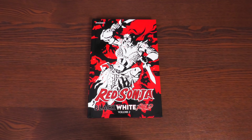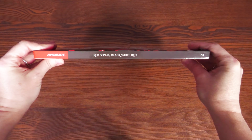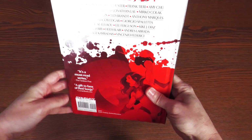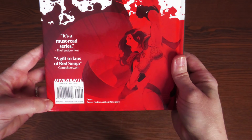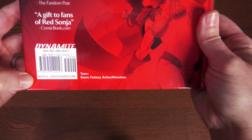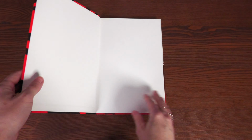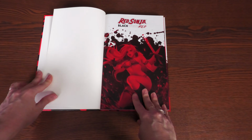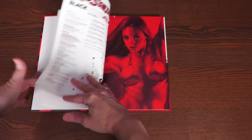This is Red Sonja, Black, White, Red, Volume 2. Cover art by Phil Hester. Look at this hardcover. Here is the spine, Volume 2. Pretty simple. The back. This does retail for $29.99. It is 136 pages. And let's take a look at this title page. Here. Oh, that's gorgeous. I like that one.